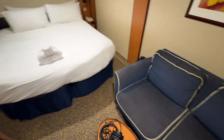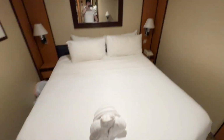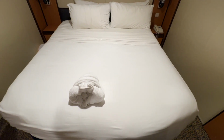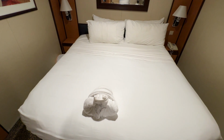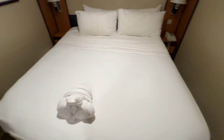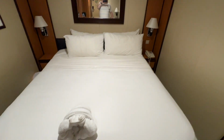Okay, as we continue in, we come to the bed. There it is. One big, nice, comfortable bed. Of course, if you're sharing this room, you can have it split up, but I like it this way. I'm traveling solo on this 7-day cruise, so this is perfect.